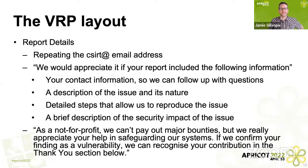Further down in the reporting text, the program text, we repeated that we want people to use the CSERT@ email address to send things in. We gave a quick list of the types of details that we would want reported. So this is for the more novice or beginner security researcher who may not know how to format an email for sending us a report. So we give them a few points to get started on their email structure.